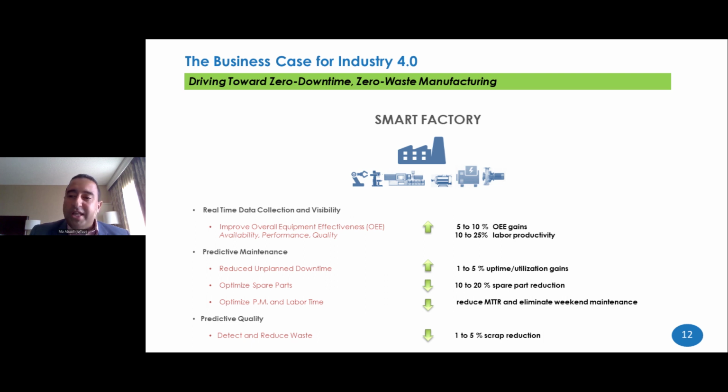So we always like to start with the ROI. Return on investment is critical. And Kelly will talk more practically about the impact of this within manufacturing and within operation. But if you look at Industry 4.0 tools and predictive maintenance specifically, one of the key metrics it can impact is the OEE of the operation. OEE is overall equipment effectiveness. That's your uptime, your performance, speed, and your quality. Not to mention labor productivity.